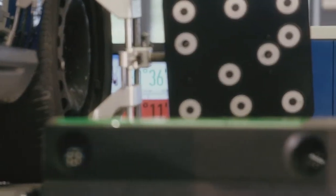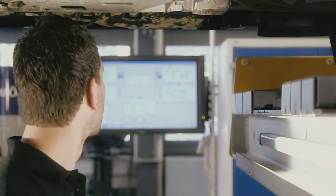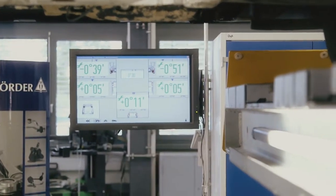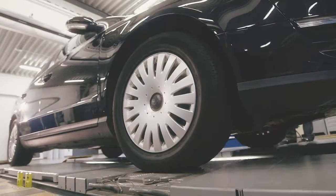A thorough chassis check is worth the effort. Expensive follow-up costs can be avoided. The final chassis measurement shows all figures are in the target range. Replacing the suspension strut mount and the tie rod joints in time can increase the safety as well as driving comfort.